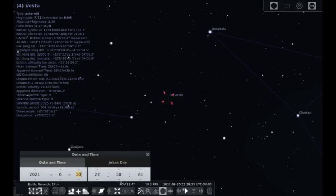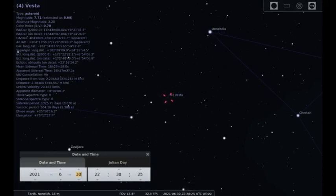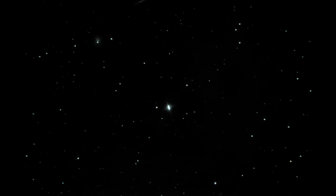Photographers can see Vesta's movement in less than an hour, and here's an image of Vesta that I took in April, showing about 1 hour's worth of data. And you can see that the streak is Vesta. All the stars are stationary.